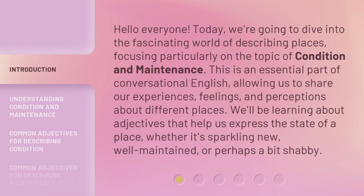Hello everyone. Today, we're going to dive into the fascinating world of describing places, focusing particularly on the topic of condition and maintenance. This is an essential part of conversational English, allowing us to share our experiences, feelings, and perceptions about different places. We'll be learning about adjectives that help us express the state of a place, whether it's sparkling new, well-maintained, or perhaps a bit shabby.